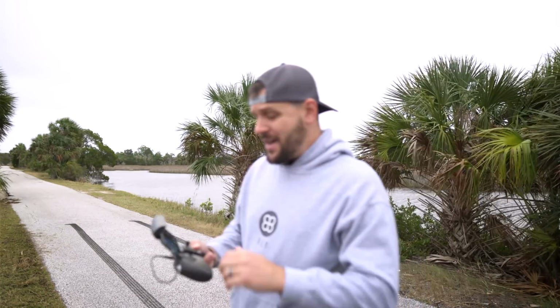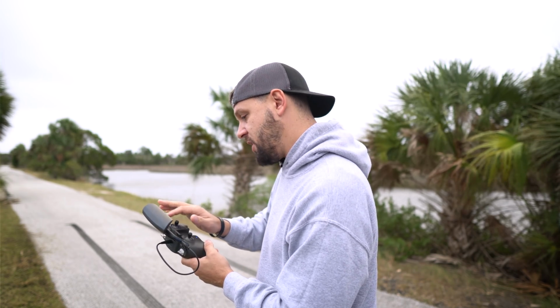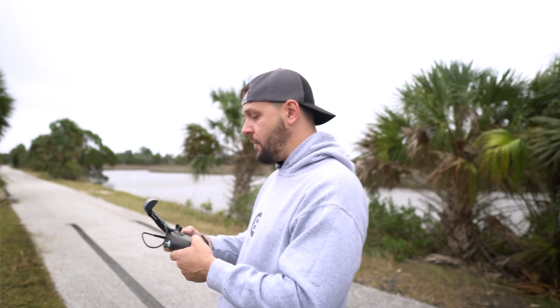Okay, so like I said, there have been some bug fixes on this application, which is good to see. I'm glad that Skydio did make some changes. Let me just start the screen recording here. 3, 2, 1. All right, screen recording's going.